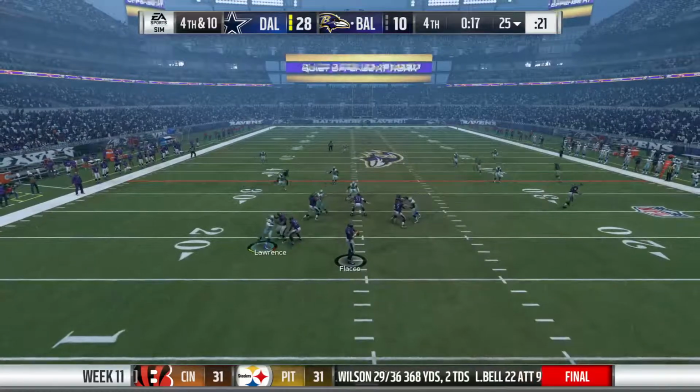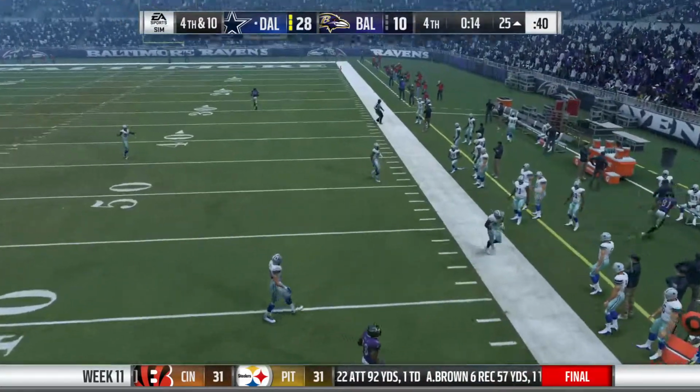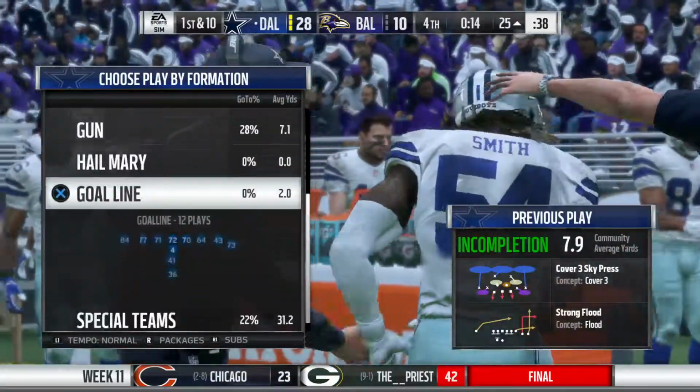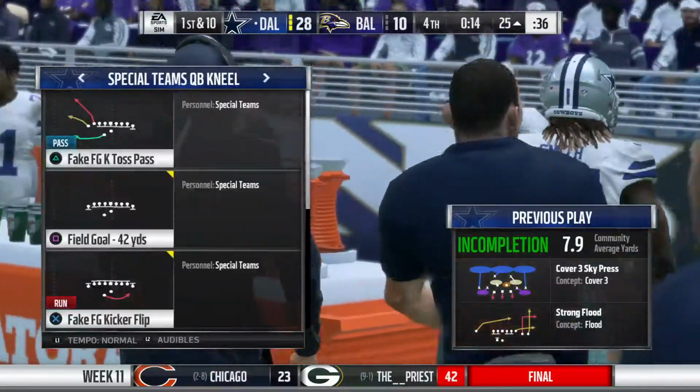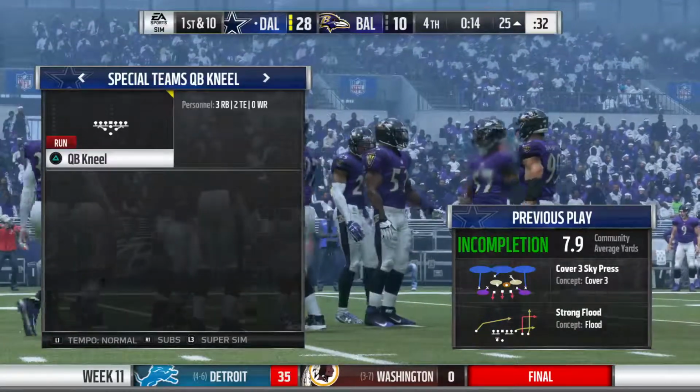As expected, they're going for it to keep the drive alive. That'll be incomplete as the clock will stop with 14 seconds remaining. They had to go for it with such little time remaining that it would appear the Cowboys are going to win this football game.